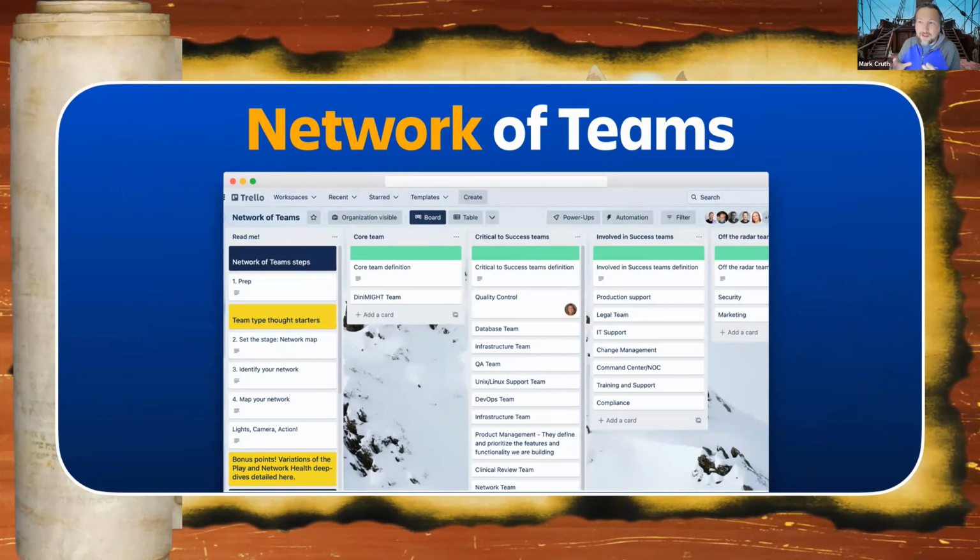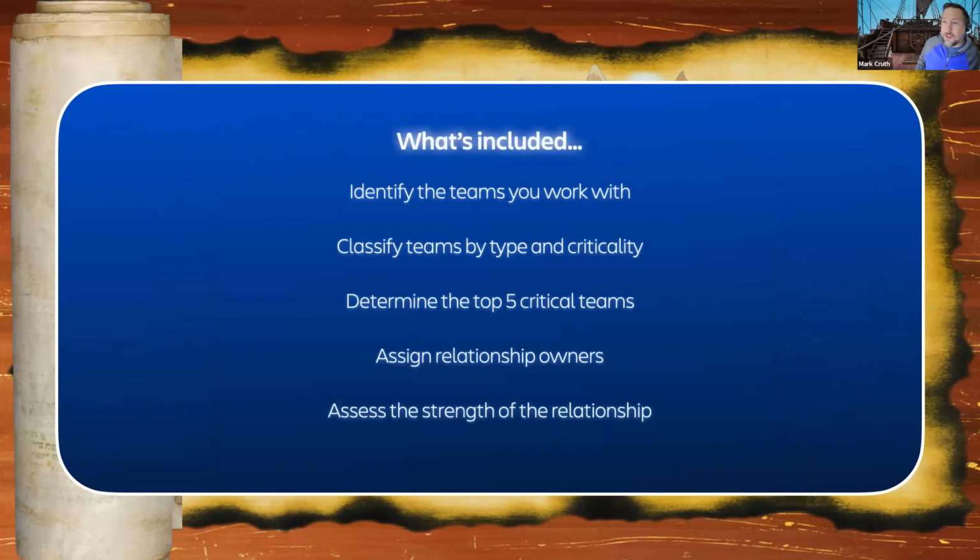The whole idea here is to identify what teams you need to collaborate with, maybe in the next 3 to 6 months. What's the health of those relationships? You typically go through this by saying, hey, who are the teams we work with, and classifying them. Are they critical to our success? Are they needed but not necessarily on the primary path? Or are they just completely off our radar?